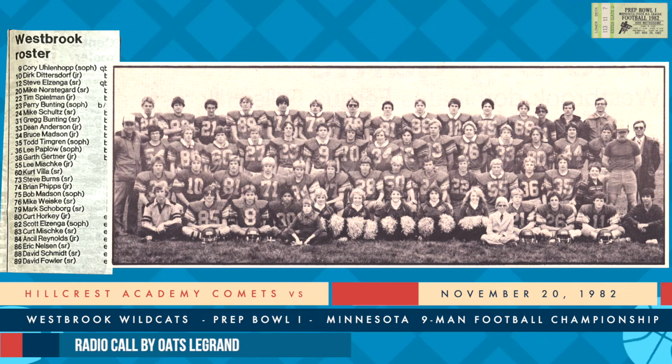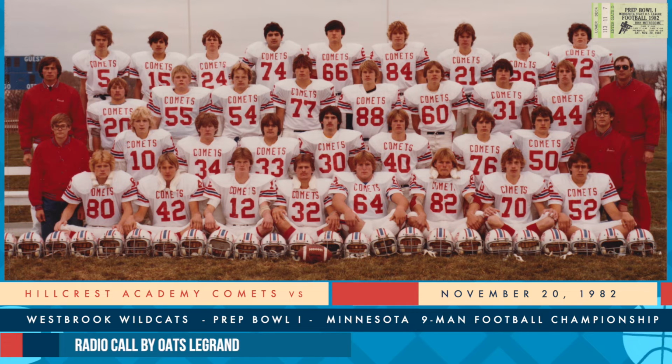Up over the ball comes Burns. Single setback now. There's the wedge, and the quarterback has it in. Elzenga in from 1 foot out. And Westbrook now lead it 12-0. And that came with 2 minutes and 36 seconds to go in the second period. 12-0 now, Westbrook.